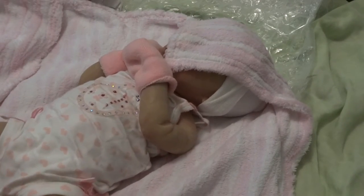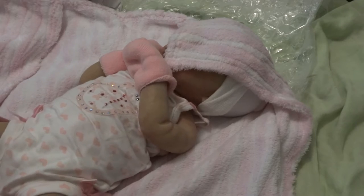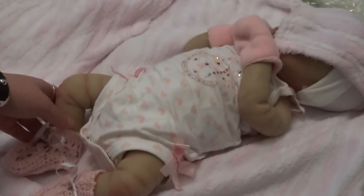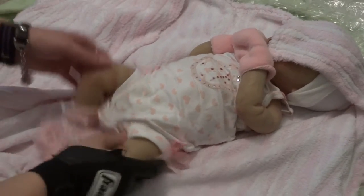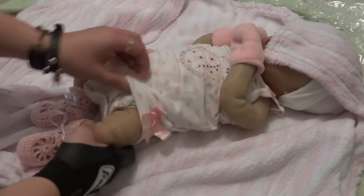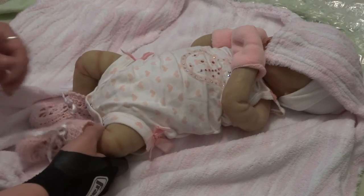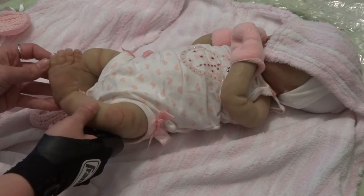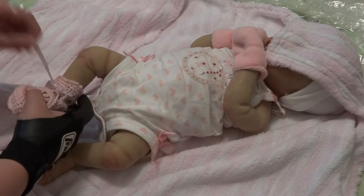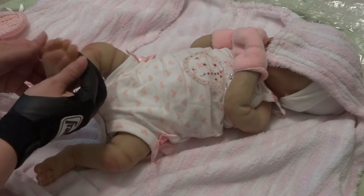Oh, hey, Ange. Oh my gosh, she feels great. I know Claudette also re-matted her after she gave her some more color. Make sure you guys see all of her. Oh, hi, sweetheart. Let's take a look at you. This was the outfit that I sent her in, her original outfit. Oh, little toesies. Oh, her other little toes.